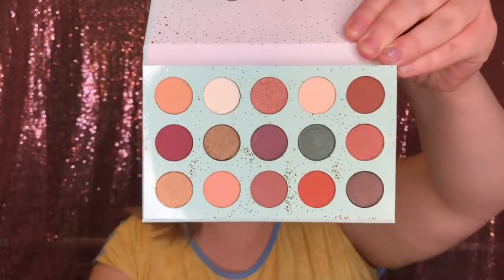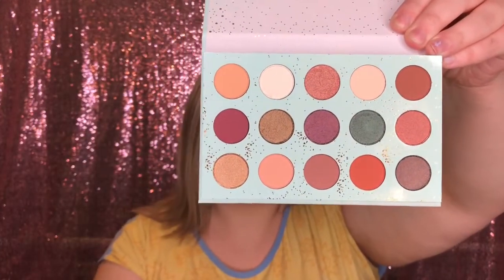So in the All I See is Magic palette that we are using today, it's got a lot of cute colors in it. I'll show you real quick. I've already primed and set my eyes. I used the ColourPop No Filter Concealer, and then I just dusted some powder on top just to set everything. I went ahead and did that off camera so it would save a little bit of time because my videos are always so long. But now let's jump into the eye look.